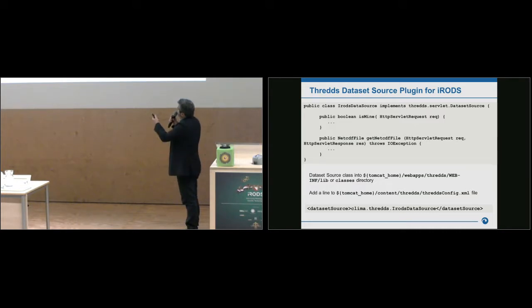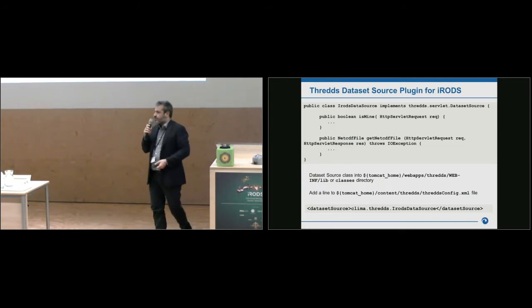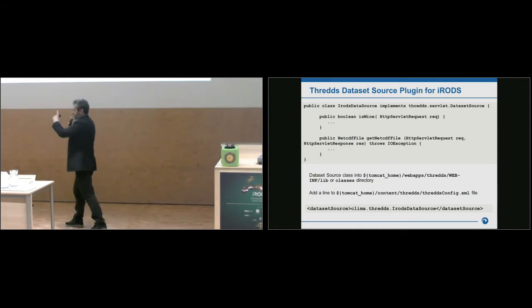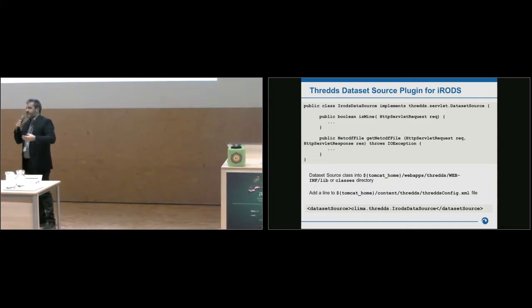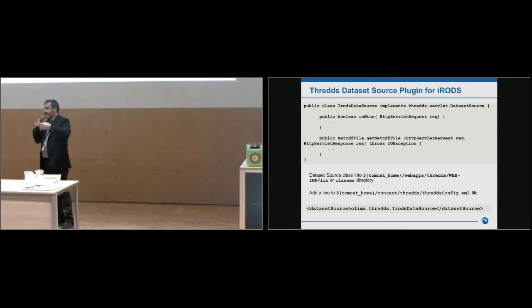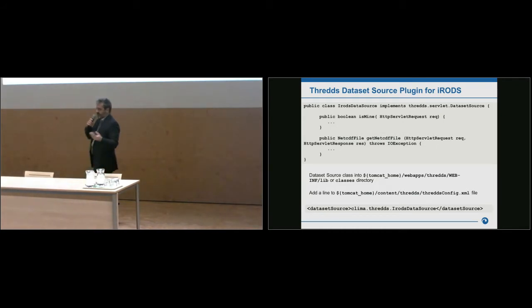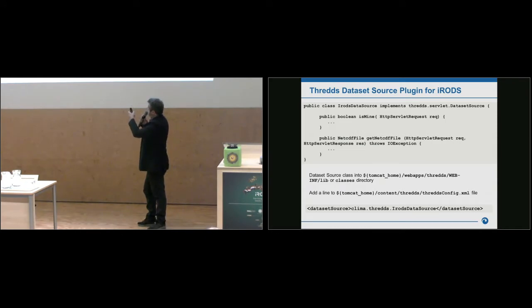For the dataset source plugin, you can just implement an interface, the THREDDS servlet DatasetSource, with just two methods. One is isMine: you have to tell whether that file must be dealt with by this plugin or not, because the THREDDS data server implements different services like OPeNDAP, NetCDF Subsetting, NCML for NetCDF Markup Language, or Web Map Service. It implements a lot of services for NetCDF. So we can implement the isMine method, and then getNetcdfFile.